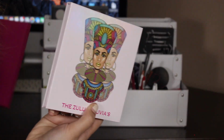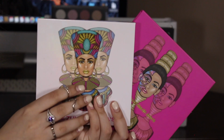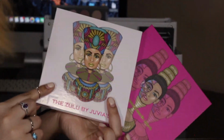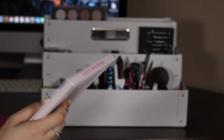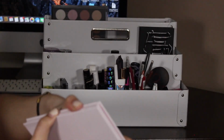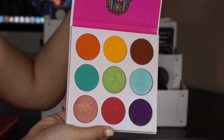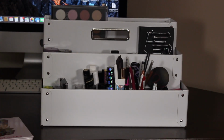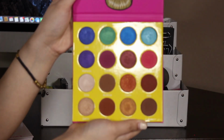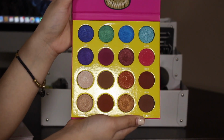So these two palettes, I am working on my review on them. This is the Zulu by Juvia's Place, and this is the Masquerade Mini, if you're wondering. And if you want to see the inside, this is what they look like. This is my one bright palette in this area right here, and you can see that is stunning. And the Masquerade palette is a little bit more wearable, as you can see. Still got some bright shades, but still got some warmer tones.